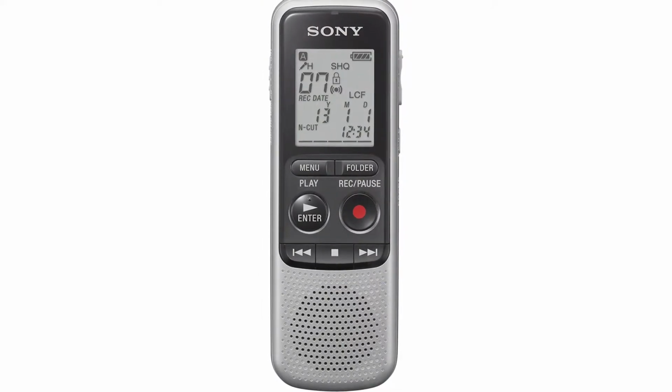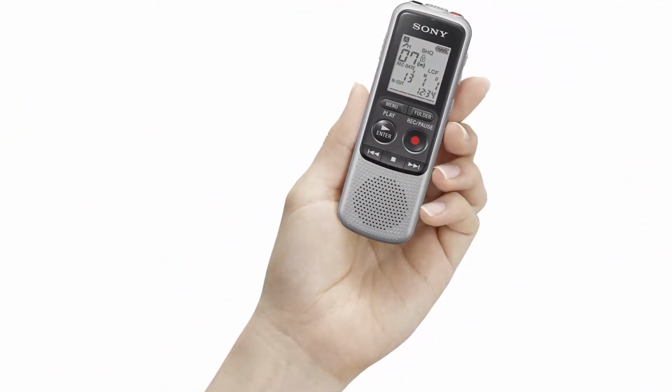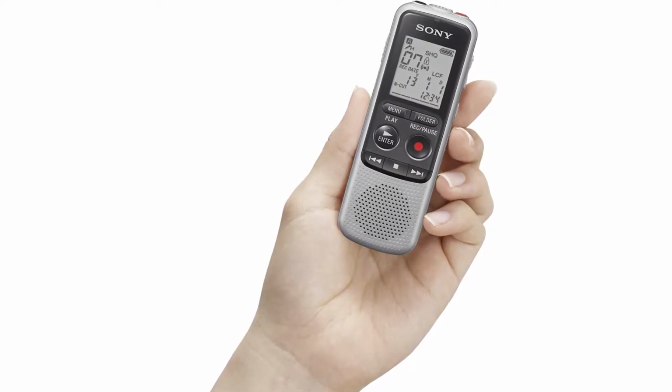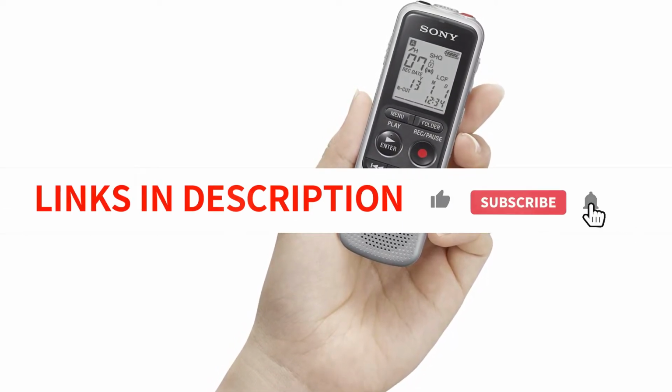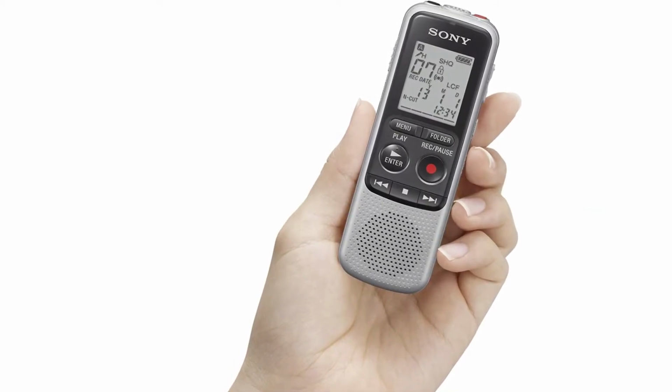You may also change the mic sensitivity to low or high. It uses 2 AAA batteries rather than being rechargeable, even though having to change the batteries can be less convenient. If you have additional on hand, you'll never run out of power.